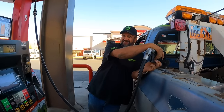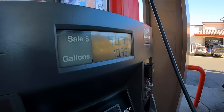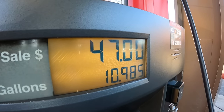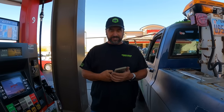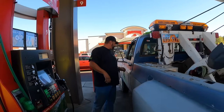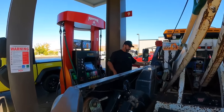So we're figuring out what kind of gas mileage we got. We went 63 miles. Let's take 63 and divide it by 11. 5.7 miles to the gallon. Dude, new record. Almost doubled it. It was getting worse than 3.8. Yeah, 3.8 before. So, that's super cool.